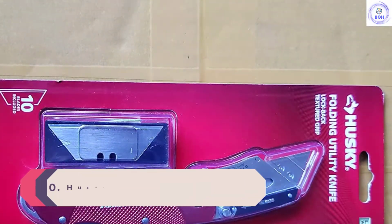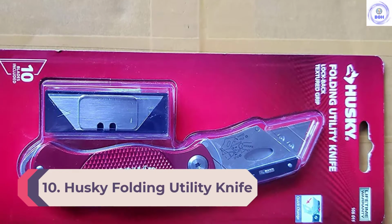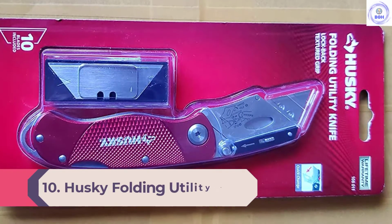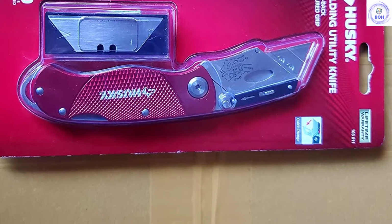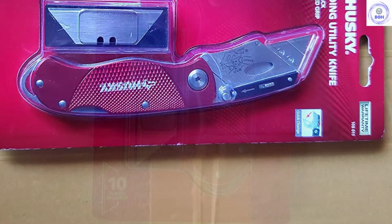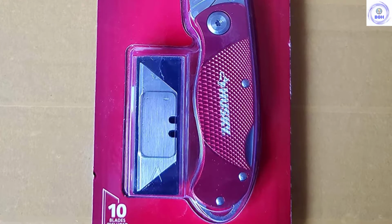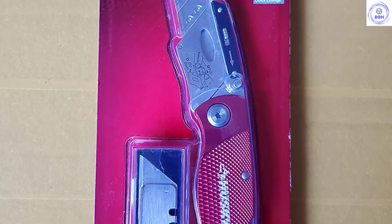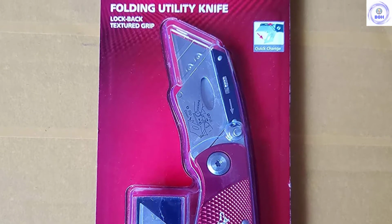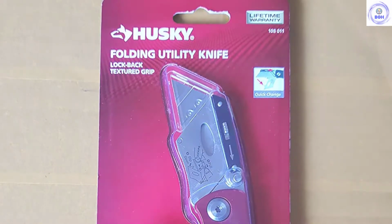Number 10. Husky Folding Utility Knife. The Husky's well thought out and textured handle design helps to enhance the ease of operation and overall function. The patented stainless steel blades give the knife a clear and razor-sharp cutting quality. The hunting knife-like design gives it a robust and heavy-duty finish whilst allowing it to still fold and pack comfortably. To cater to different individuals, the utility knives come in varying colors packed in a 3-piece package.